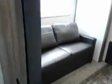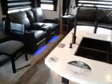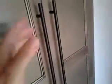This is our first extra room, fold-out couch, room for TV, lots of storage, and farm door. Huge cabinet right here. Hang all your coats and skis and all that good stuff right there.